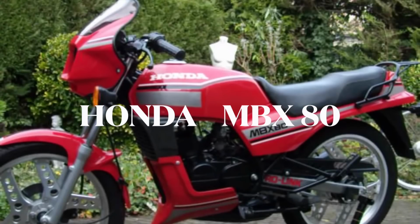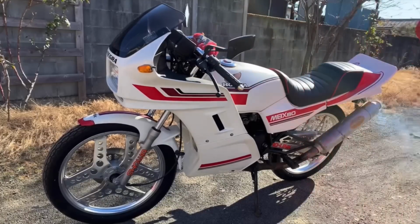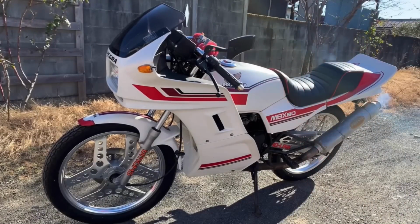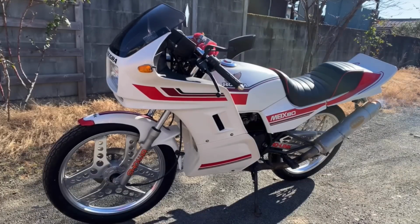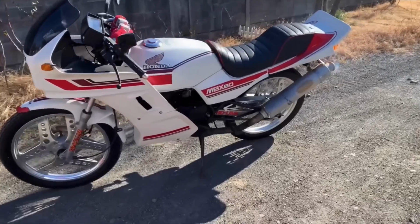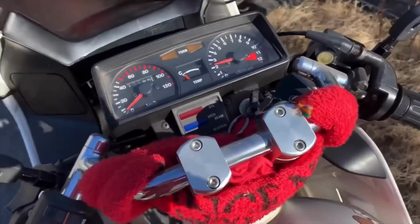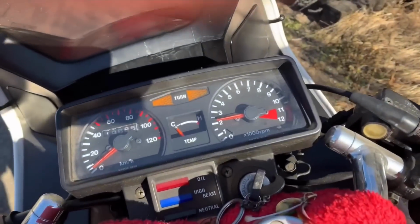The Honda MBX80. The MB series, alongside its more off-road orientated MT series, was introduced by Honda into Europe in 1979. These new machines were targeted very much to the European learner market, where Honda had found that 4-strokes, even their twin cylinders, had not been particularly popular of late.